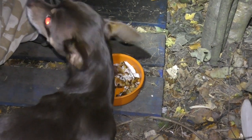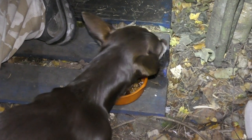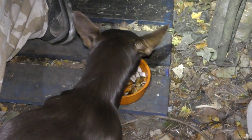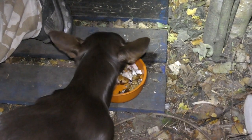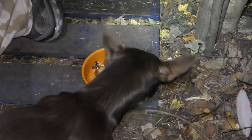The only thing she doesn't get is chips and curry. Obviously them aren't good for her, or any chocolate, because chocolate kills dogs. Yeah, so that's it really.